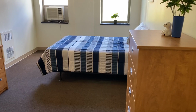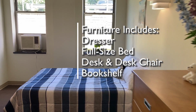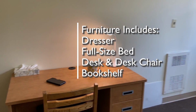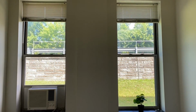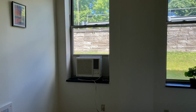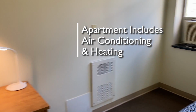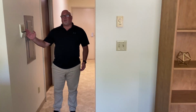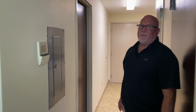On into the living area, you'll have 5 pieces of furniture: a dresser, a full-size bed, a desk chair, and a bookshelf. One unique feature of all of our floors in this building is the nice high ceilings and tall windows that let in lots of natural light in this north-facing apartment. Every unit is air conditioned and has a heating element. Another unique feature of our buildings is our intercom system, so you can buzz your friends in.